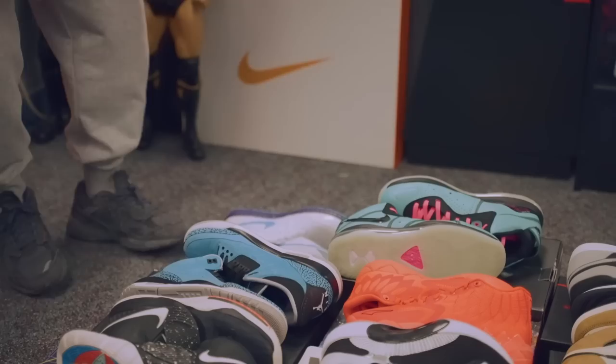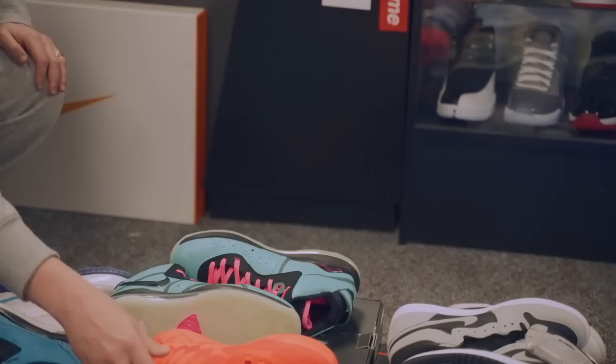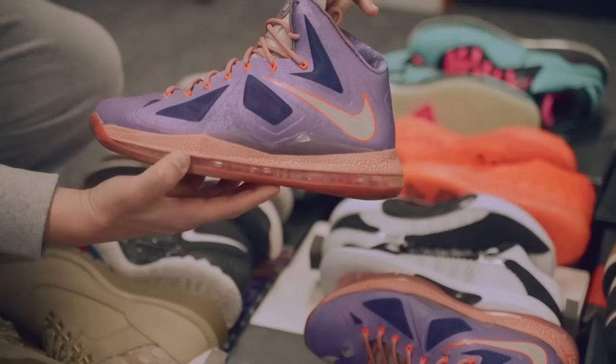We got an extremely, extremely clean pair of South Beach 8s in a size 12. Brand new LaMelo's. Brand new 33s, I think those are. We got a beautiful pair of LeBron All-Stars. I really love this sneaker. I have a lot of memories of waiting in line to get them. 3M on this pair is crazy all throughout.